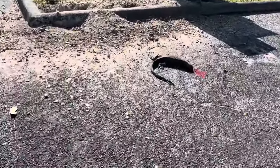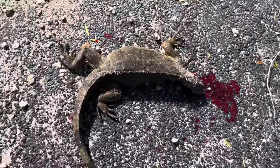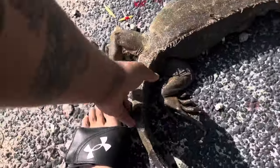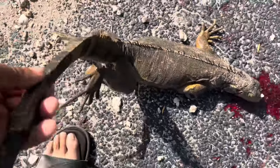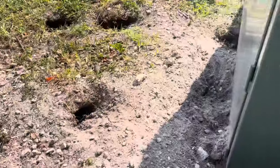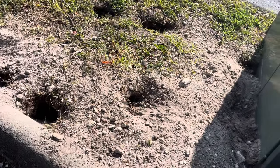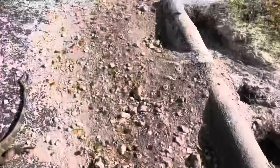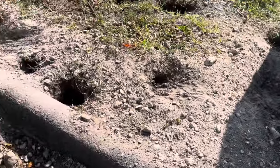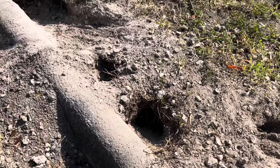The real good thing is we were able to stop this big one right here from depositing those eggs. You can just see the size of this one right there. Absolutely massive. Like a quick example of what these iguanas are actually doing. People think it's a joke. Oh no. You got these iguanas making burrows like they're groundhogs. They can really devastate a property. I mean, you can just see these massive craters right here.